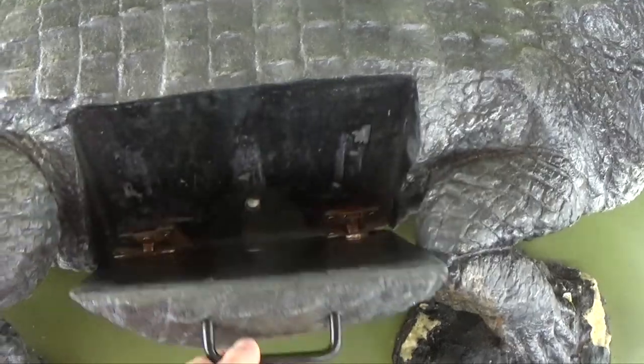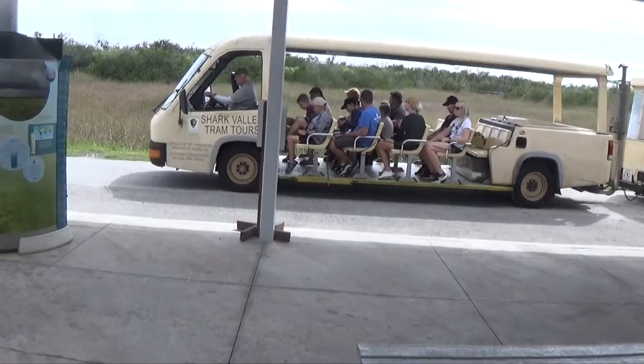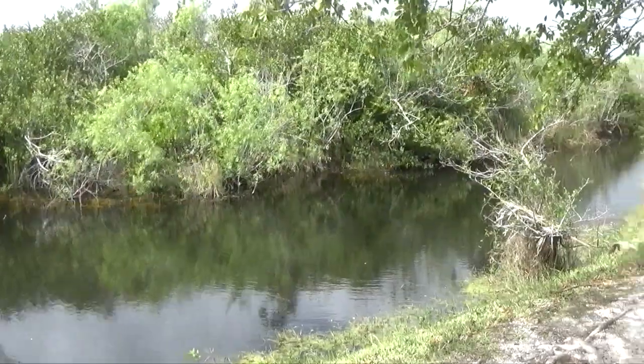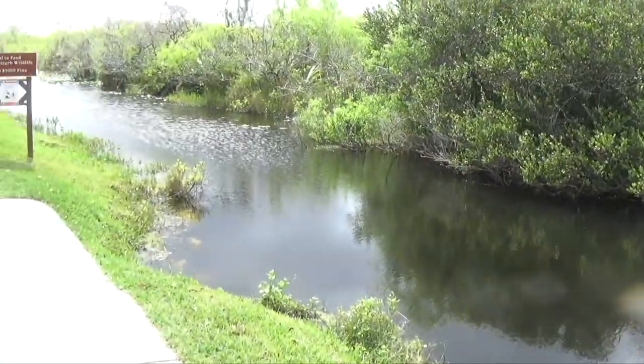And apparently, there's a little door. And then there's the tram. I don't know if we're gonna ride that or not yet. I'll keep you guys posted. Look at that water. There's probably a bunch of alligators in there.